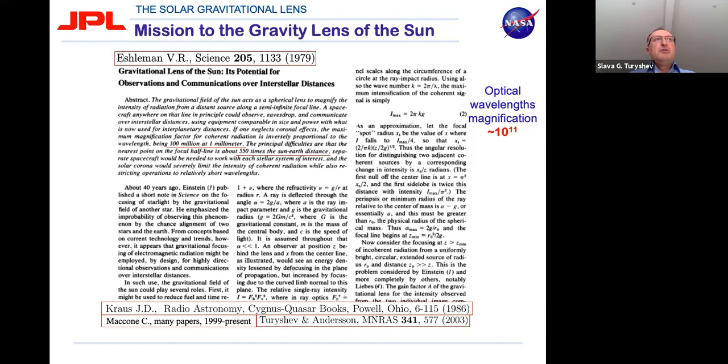Radio waves are longer than 1 centimeter in wavelength. They will not benefit from the solar gravitational lens, because solar plasma will actually destroy the lensing. But for shorter wavelengths, in the optical and infrared region, this effect is very minimal, and so solar gravitational lensing is quite good for these ranges.